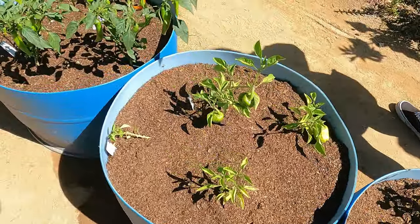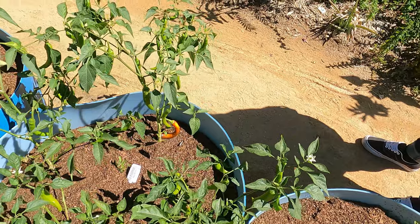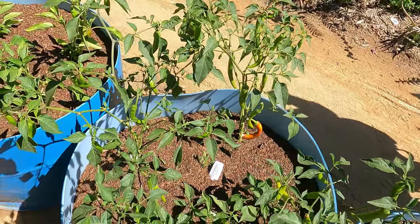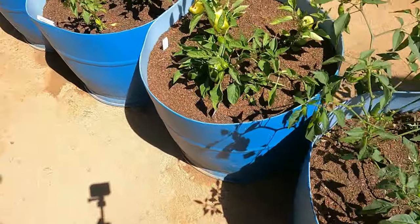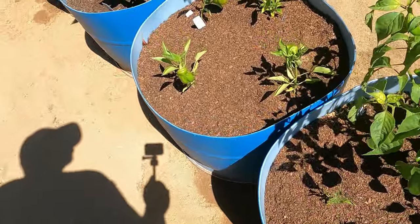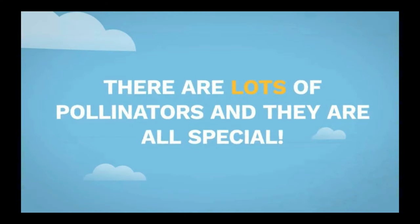And if you notice, they have all these butterflies and stuff like that. These are pollinators. Different kinds of pollinators for different kinds of plants. You know what I've noticed? That there are so many flies, so many bugs. Yeah, they said even certain wild bees that don't make honey are necessary to pollinate plants. There are lots of pollinators and they are all special.